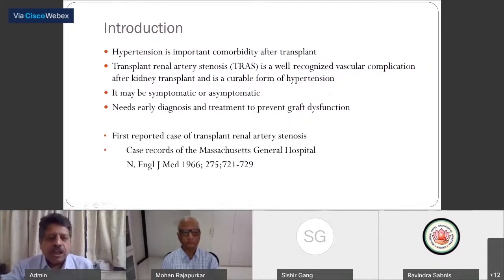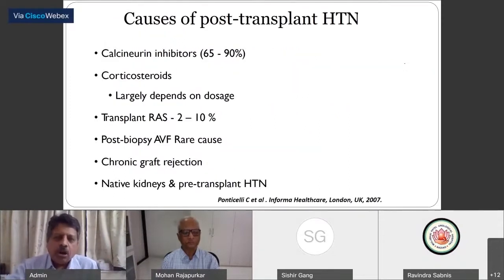The first report of renal artery stenosis was published in NEJM in 1966 by Massachusetts General Hospital, in patients diagnosed after hypertension and graft dysfunction, and they were treated. There are multiple causes for post-transplant hypertension. Most of them are contributed by the calcineurin inhibitors, both cyclosporine and tacrolimus, and cyclosporine causes more hypertension as compared to tacrolimus. The corticosteroids, which are used in every patient, as we don't use a corticosteroid-sparing protocol till now, also lead to a lot of hypertension.